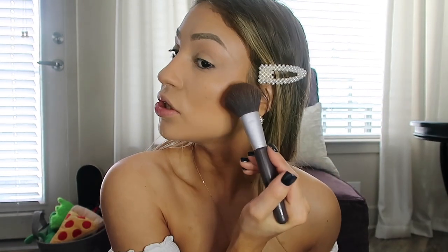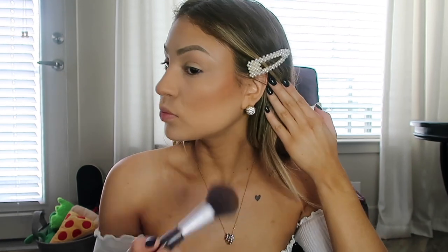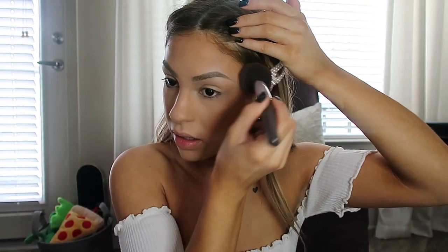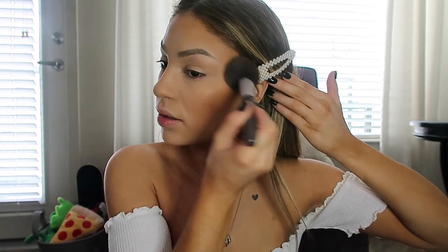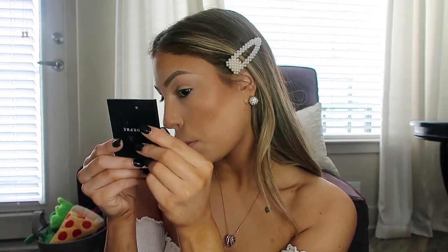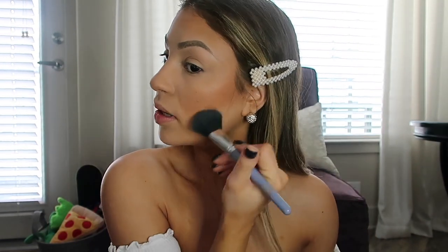So I'm gonna take my bronzer brush and just... It didn't break. Wow, that was close. Okay, so I'm gonna take a little bit of that on my bronzer brush and just kind of lightly set my cream contour. This color might be a little too warm for me, but we'll make it work. I believe this bronzer was like $6 too. All right. I think it looks okay. Let me see. I'm just gonna blend a little bit. Okay. Yeah, I think it looks pretty.